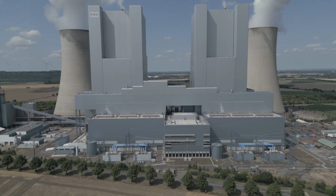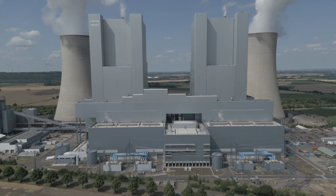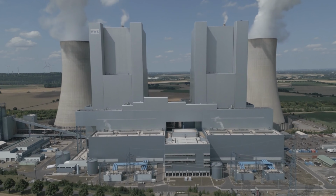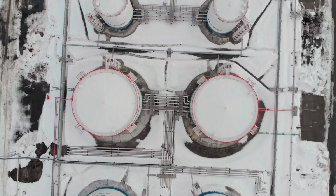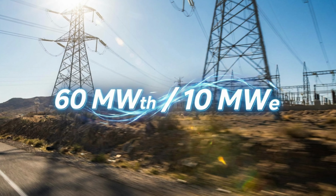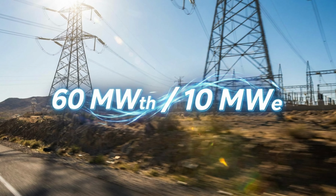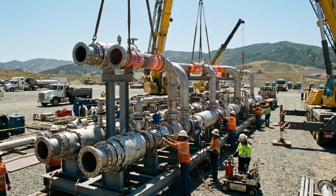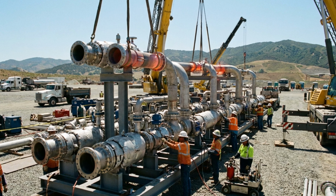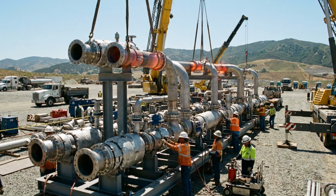China has been developing plans for a larger demonstration reactor, based on the same general technology. Documentation associated with the project describes a proposed demonstration system around 60 megawatts thermal, with about 10 megawatts electric output. The purpose is not simply to repeat the experiment at a larger size, but to validate integrated technologies needed for future molten salt systems. That distinction matters.